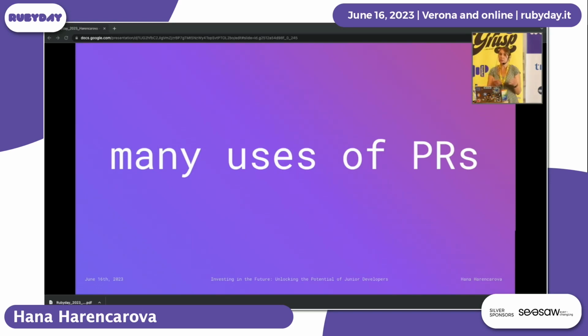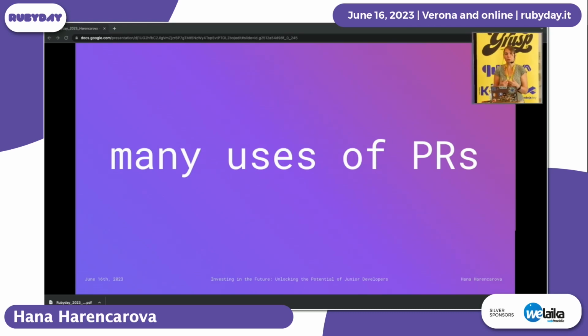But you can also ask more people. You can ask your new developers to look at your PRs. They can post questions there. They can see how you solve the problem. They can learn how you write the descriptions. So they learn, again, way more. So having them to review PRs of the team is a great way how to bring them up to speed, how to show them naturally how you value things, how you want to have things done.